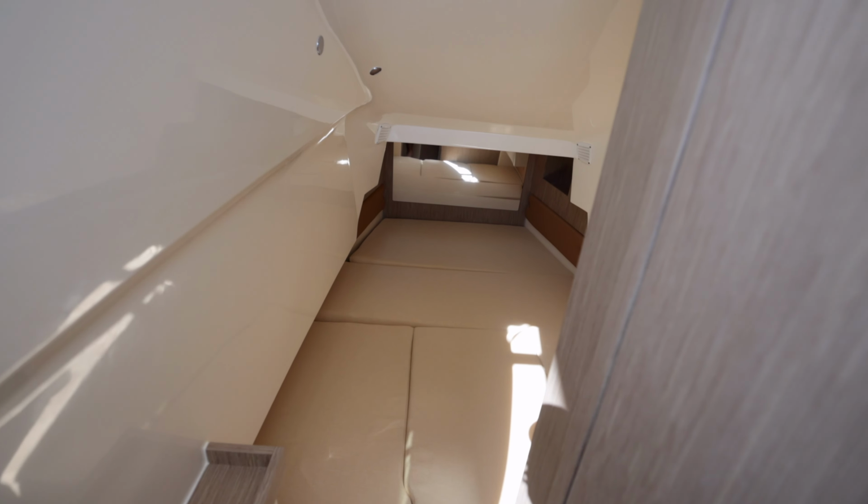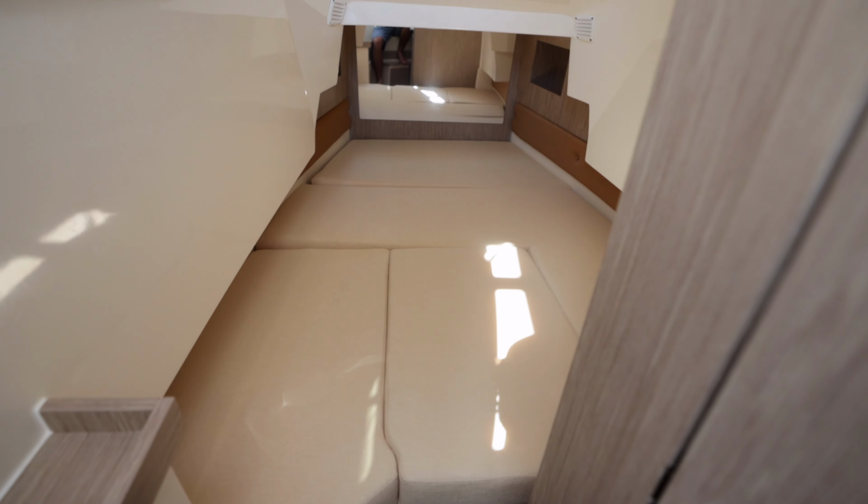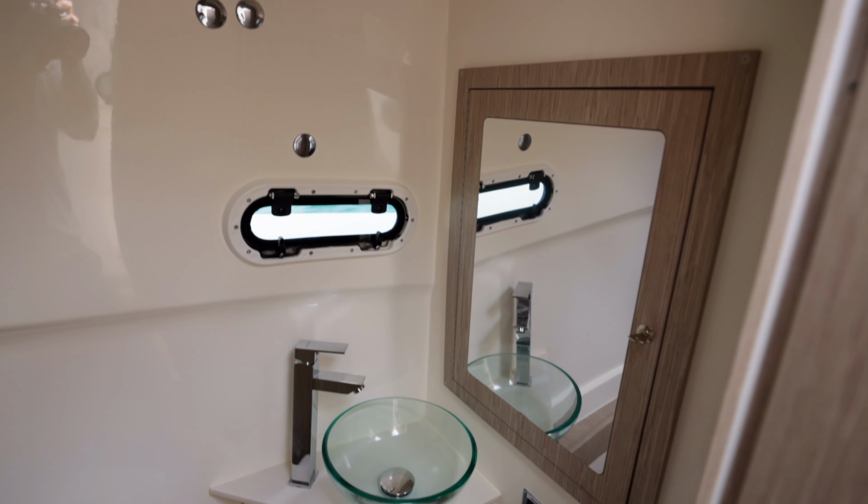Stepping down into the console cabin, you have what seems to be a larger space than the 38. Berth for two. You can remove this thing out of the way, and a private head. And I don't think it has a shower, but a really nice setup in here.